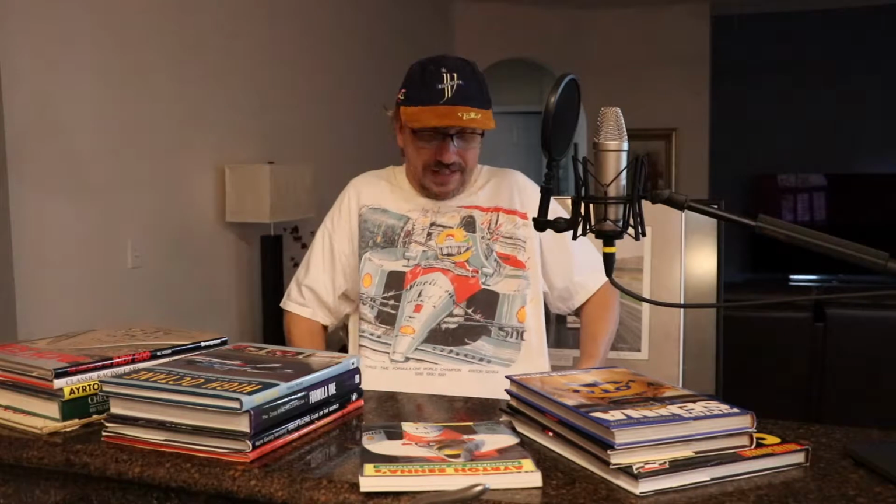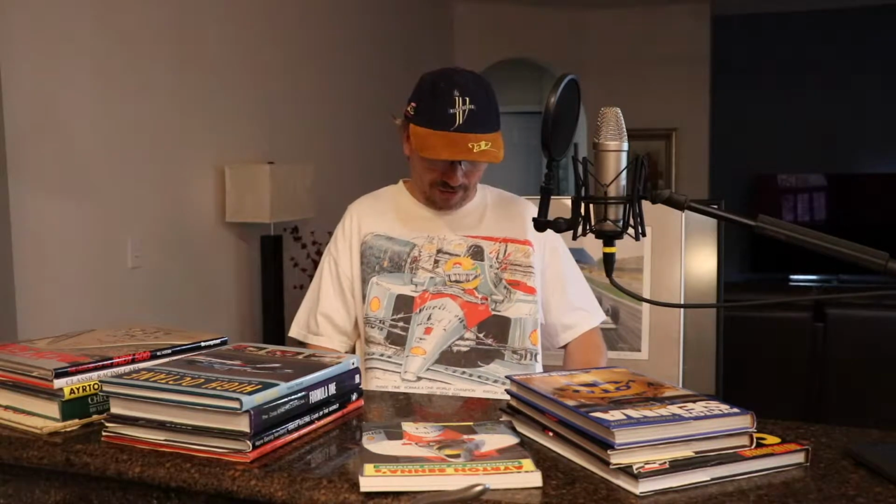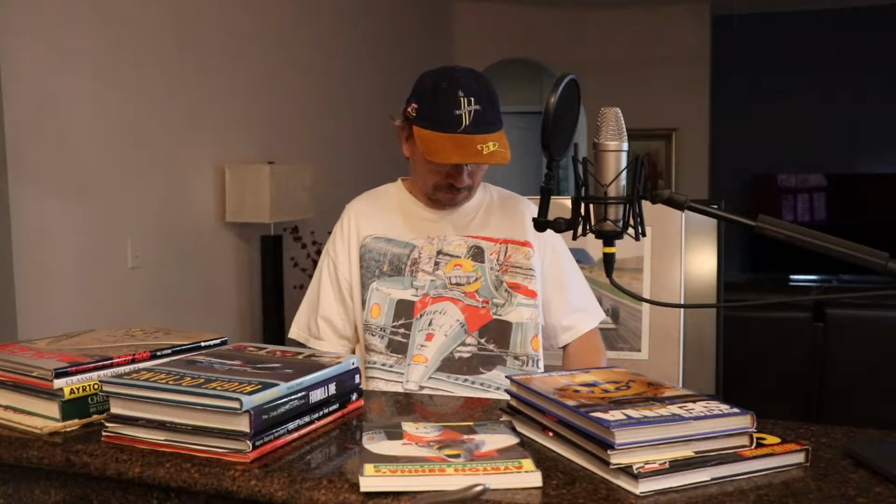Start off with this t-shirt. This is one of my cherished items, depicting multiple world champion Ayrton Senna, one of my favorite, if not the favorite driver I've ever been a fan of. Love this t-shirt. I really don't wear it anymore. This is in my collectibles storage. So today was a special day. I broke it out just for this video.